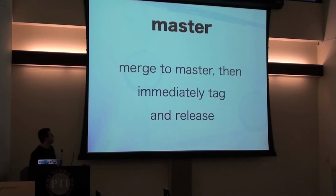After you merge to master, you immediately tag that release with some kind of version number or maybe a date, and then you actually ship it to production. So the history of master is exactly the history of production. That's really nice, because it means you can do diffs and whatnot.